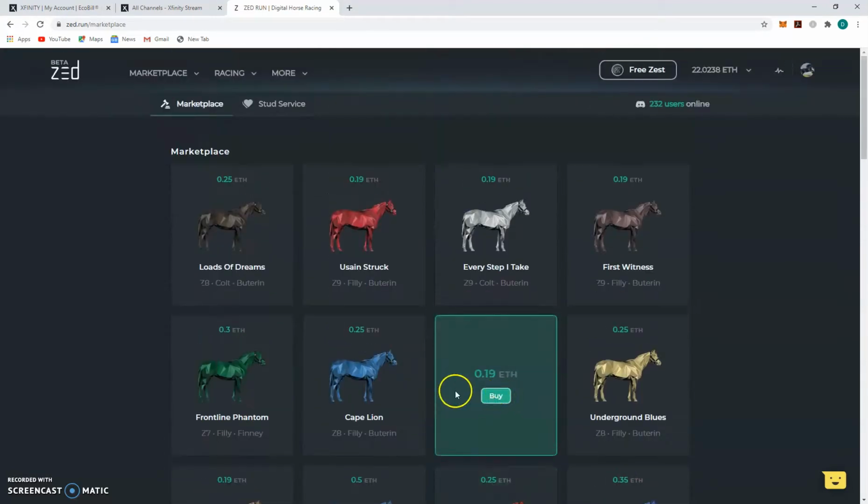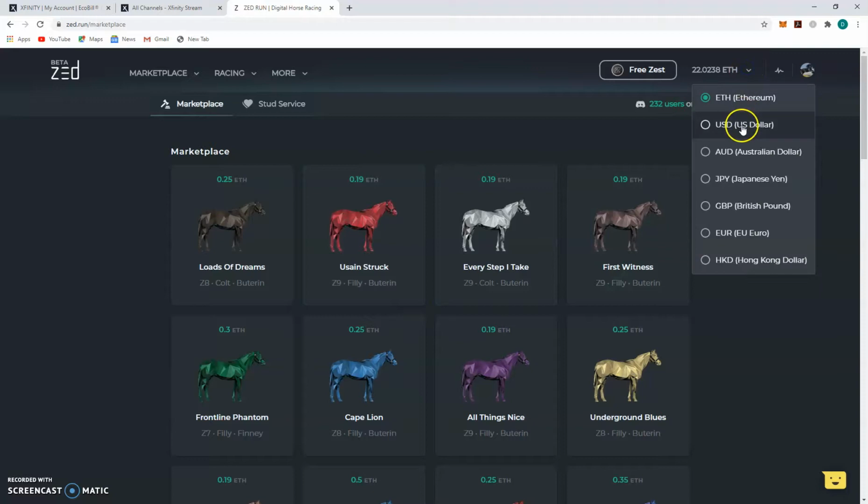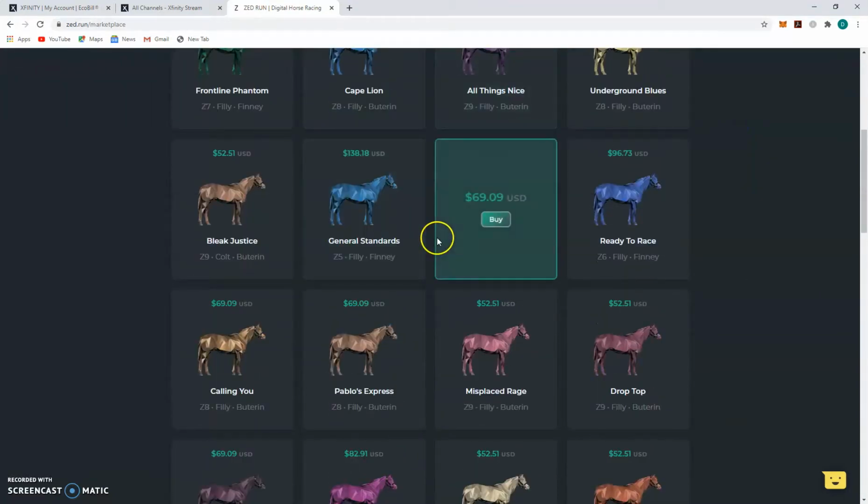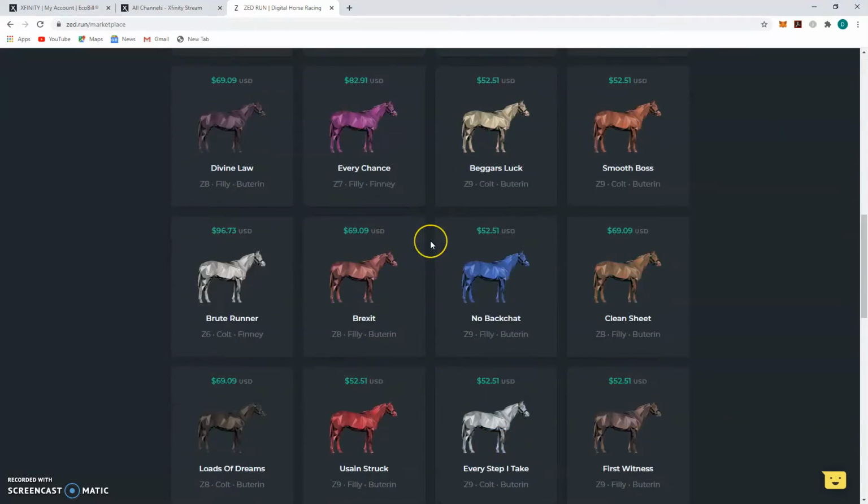Right now they're doing a promo for the chance to win a free Z1, which those sell for around $700 to $800 a piece just for a common color. So you can come in here and buy one of these other horses. There's some Z10s that were for sale in here. They're only like $16. Let's see if I can find one.